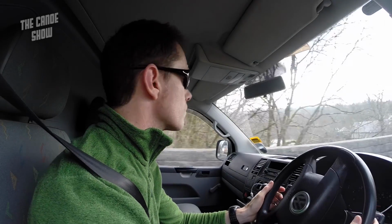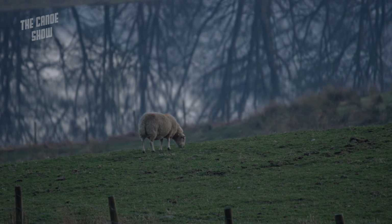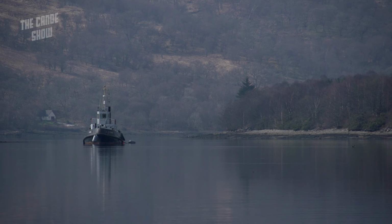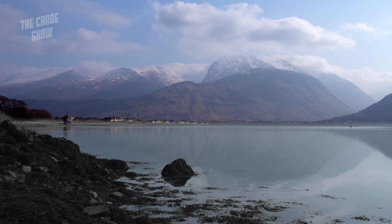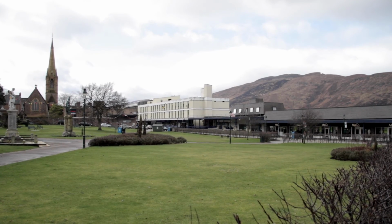Sadly, on this trip, I'm staying firmly on dry land, but this does mean that I can better see how the route sits in the landscape. The view from where the canal starts at Corpach back to Fort William across Loch Linnhe makes for an inspiring sight, while Fort William itself is a perfect base for any expedition.